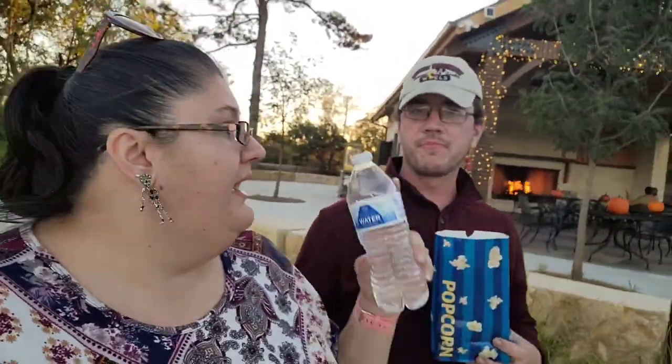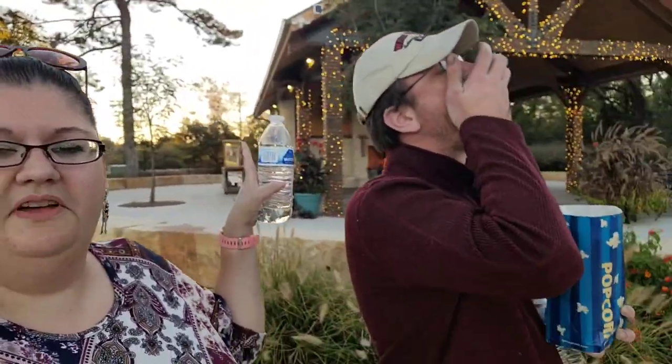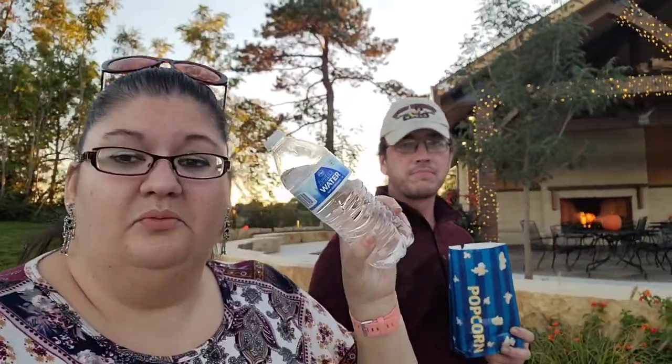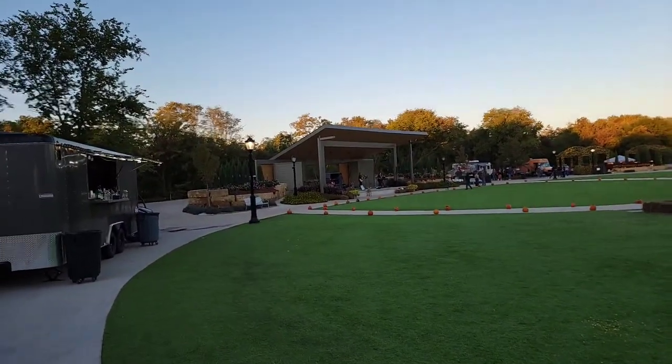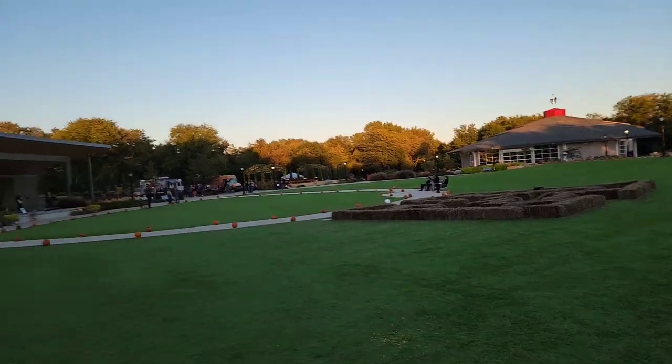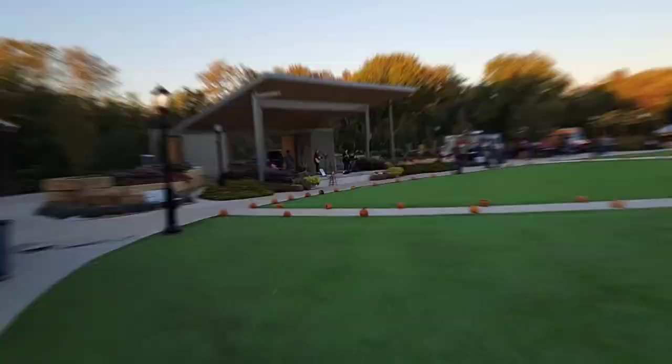We made a stop at one of the little pavilions, and we got some water and popcorn. It was $4: $1 each for water and $2 for popcorn. Not bad. And then they also do a bar over here, and they do have a live band, so that's pretty neat. There's people that came just to watch the band.